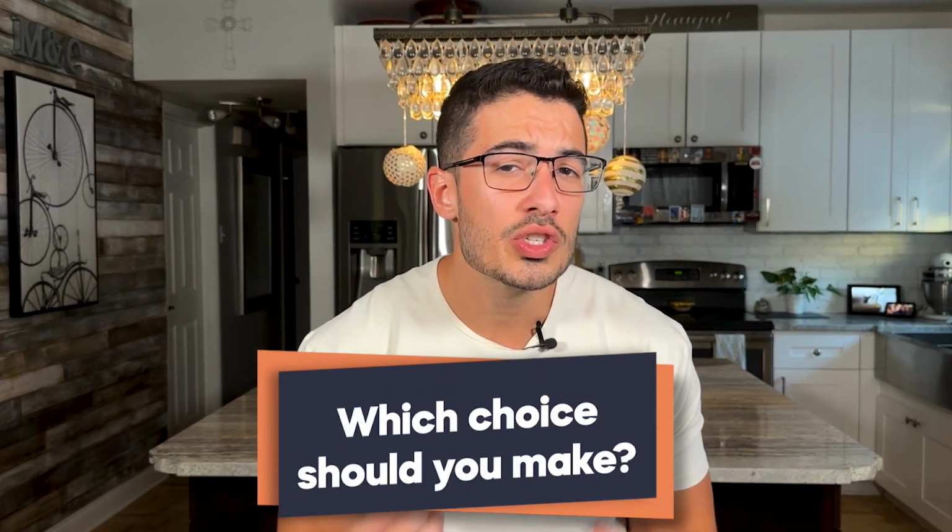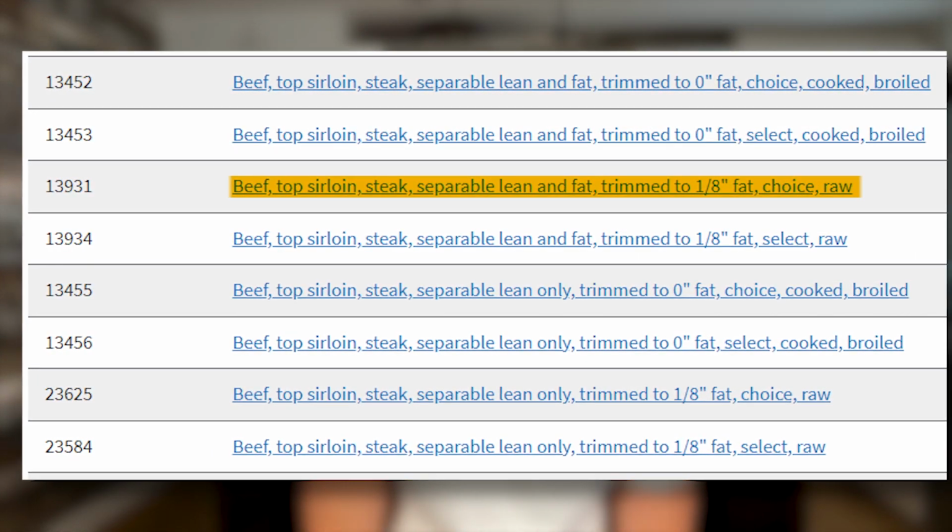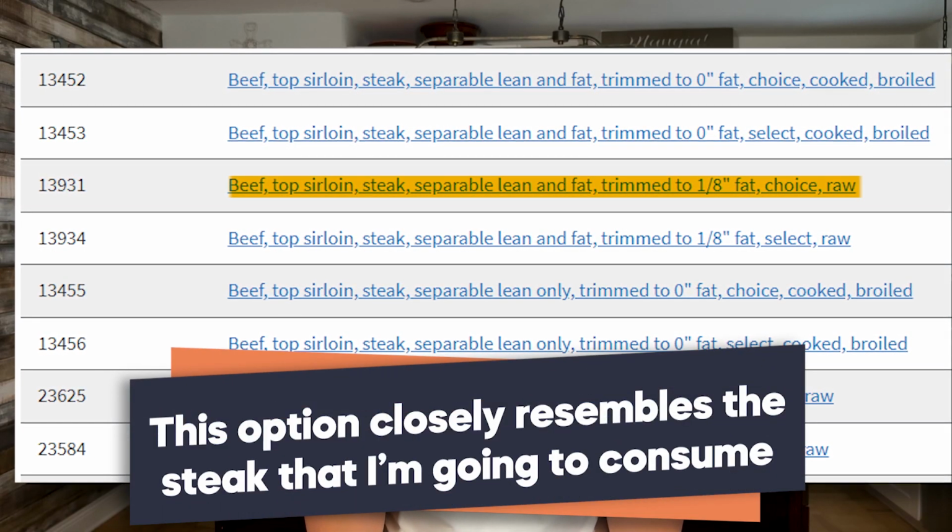So, which choice should you make? To be honest, it doesn't really matter all that much. You want to choose one that's going to resemble the food you're going to eat as much as possible, but what's most important is that you track using the same one each time. For example, if I have a USDA Choice 8-ounce top sirloin steak that I'm about to cook up and it has a bit of fat around the edges, I'd probably choose this option, 13931, since this option closely resembles the steak that I'm going to consume.